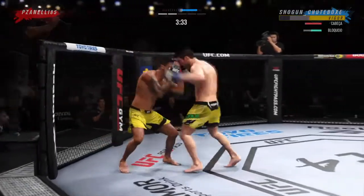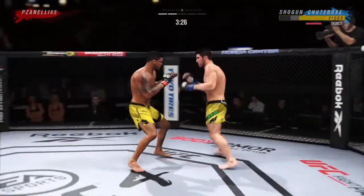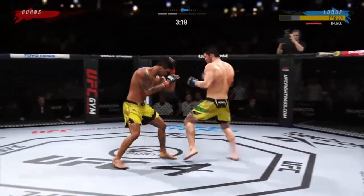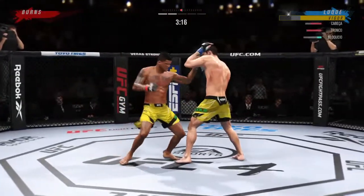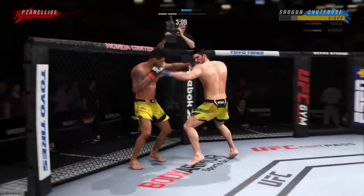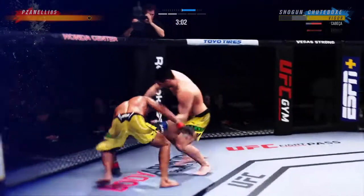You've got to be keeping those hands and head a little bit low to protect the body. You've got to just really, truly be working the entire time you guys are in close. Oh, big knee to the body. That'll soften him up. Man, these guys are throwing back and forth. Oh, big left hook there. Another huge knee. Violent strike to the body.